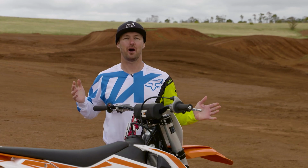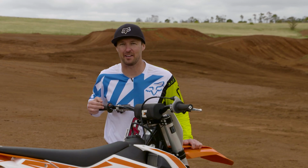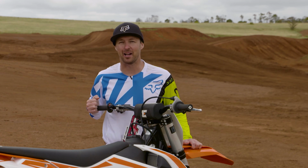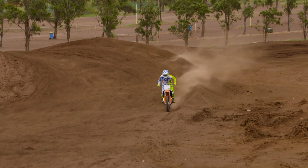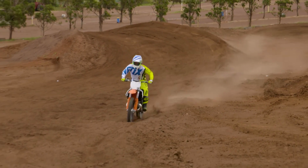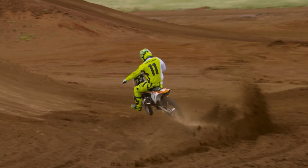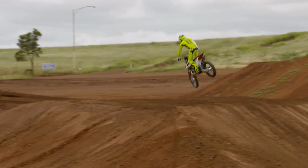Well, I've just pulled my helmet off after taking this machine for a test ride out here at Ride Park, and I've got to say, it put a smile on my face. The smell of two-stroke oil, that sound that you can distinctively hear even with your helmet on, it just brings back a lot of memories. Had an absolute ball. Straight out of the crate stock.